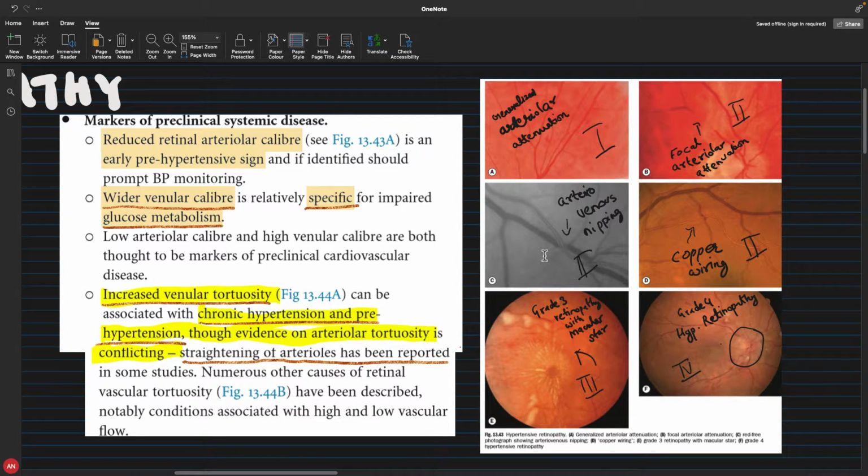What is the other place where you were seeing venular tortuosity? Very good, so fast. What is the one place where you don't see retinal tortuosity but it looks like CRVO? OIS. Increased venular tortuosity, chronic hypertension and pre-hypertension, though evidence on arterial tortuosity is contradictory. It makes sense. Even though he's saying venular tortuosity is there, he's saying arteriolar tortuosity is conflicting.